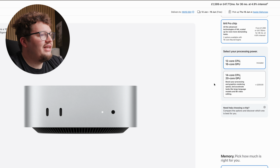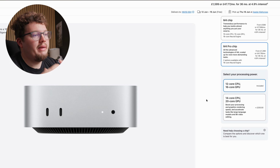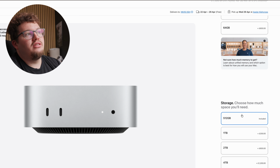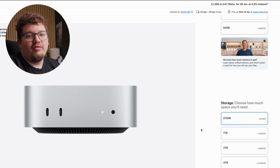The difference really isn't that big of a difference in terms of power and specs. You're getting the same. Obviously, you don't have to upgrade the storage. You can save even more money and go with 512 gigabytes. So now that's £800 difference. So is it worth having a screen for £800?